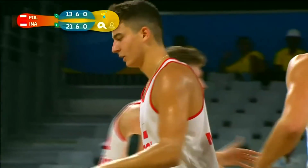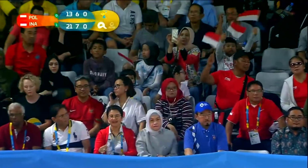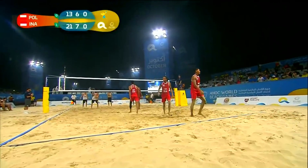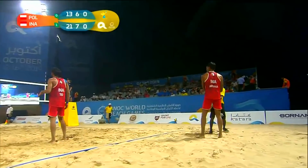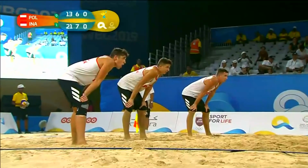Mischuk trying to draw Indonesia in, and they pop it into the net. Short serve's been an effective one all week long, really, just drawing one of the spikers in short to try and upset the rhythm of their attack as well.